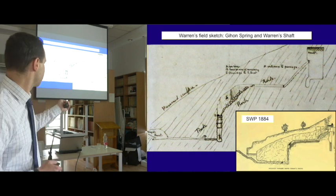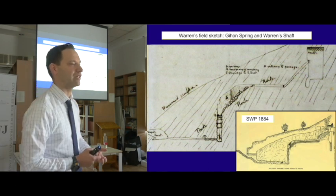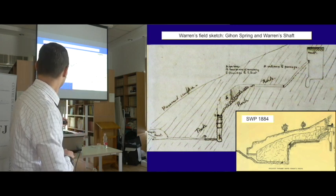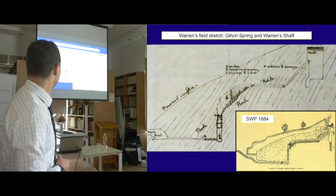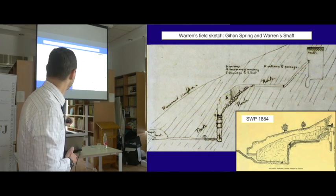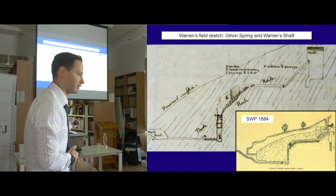Now it resulted in something like this. This was published almost 20 years later in the volume that Warren was responsible for in the Survey of Western Palestine. He was responsible for the volume on Jerusalem, and you can compare the pictures. So this is the first field record, and this is the publication produced. Obviously, some more measurements were required and so on, but you can see that a person was copied from here. By the way, this is the entrance to the Siloam Tunnel.